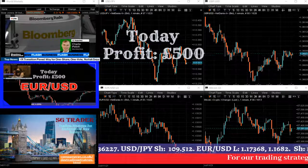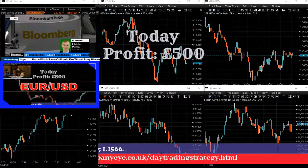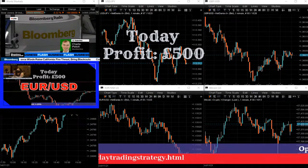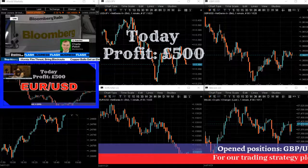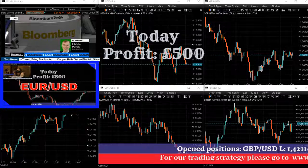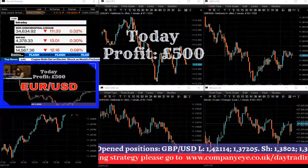Traders are also assessing, right here on Bloomberg Radio. The Dow, the S&P, and NASDAQ, as I mentioned, all lower. The S&P down 13 right now, close to session lows, down 0.3%. The Dow down 113, a drop of 0.3%. NASDAQ lower by 12, a drop of 0.1%.